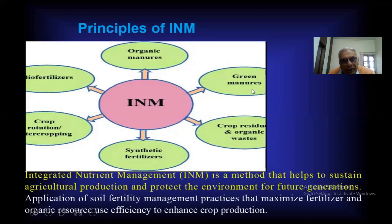So it includes organic manure, green manure, crop residue management, synthetic fertilizer, crop rotation, and intercropping. In crop rotation, when we add a legume crop or pulse crop, we get nitrogen in the soil. Biofertilizer also increases the nitrogen by about 10 to 25%, depending upon the species of the biofertilizers. So integrated nutrient management is a method that helps to sustain agriculture production and protect the environment for future generations. It applies soil fertility management practices that maximize fertilizer and organic resource use efficiency to enhance crop production.